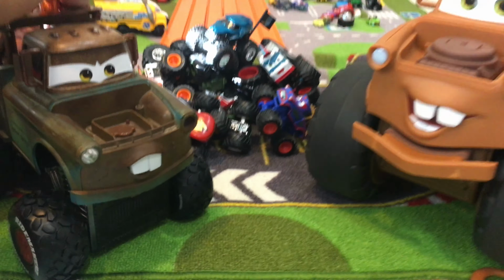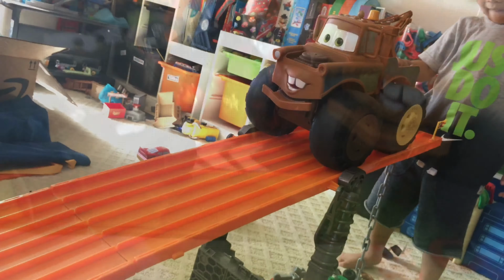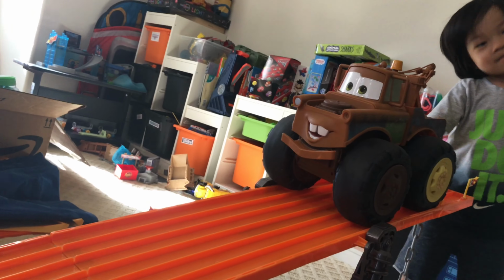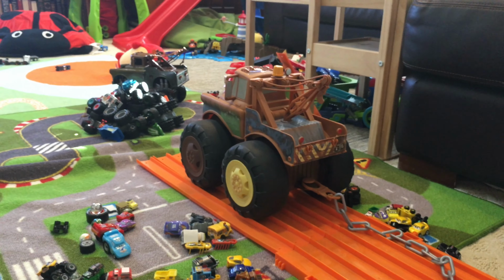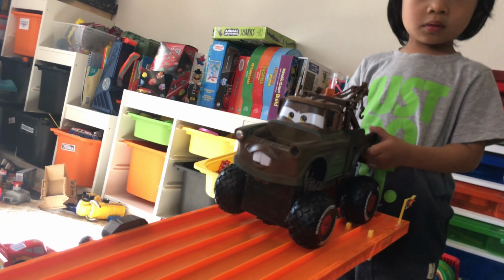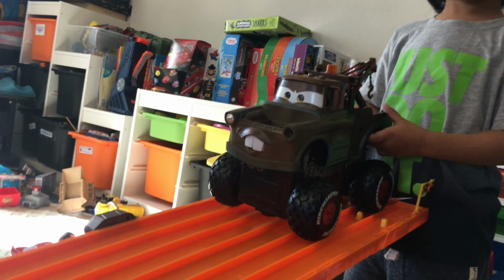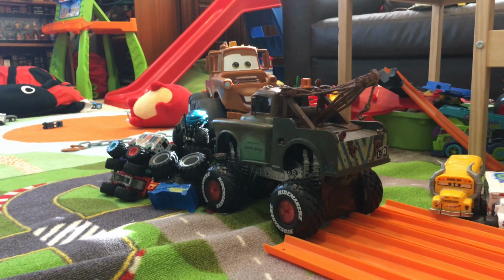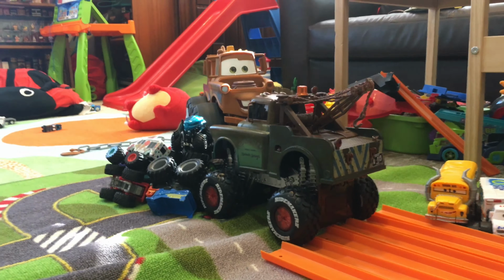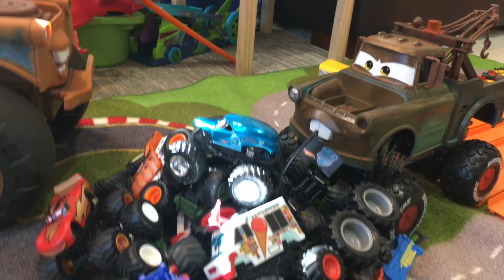Now it's time to race the two giant Maters. Let's go. First up is the giant talking Mater by Max Tow Truck Mater. Let's see him go. Let's see how long it takes. 3, 2, 1, go. He didn't finish it quite. And next we have Ride Maker's Mater, and I think he's gonna go a little bit faster. 3, 2, 1, go. All right, he made it all the way to the end. He's the winner! And this Mater beat this Mater. Yeah, he's the winner.